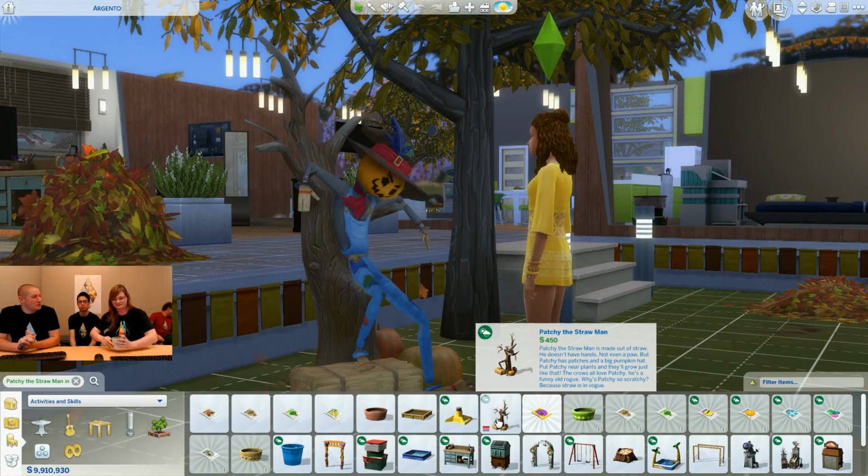Patchy the Straw Man is made out of straw. He doesn't have hands, not even a paw. But Patchy has patches and a big pumpkin hat. Put Patchy in your plants and they'll grow just like that.